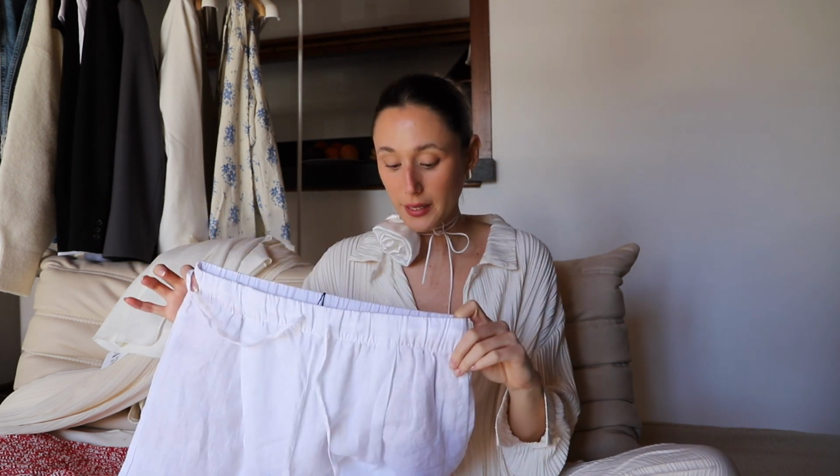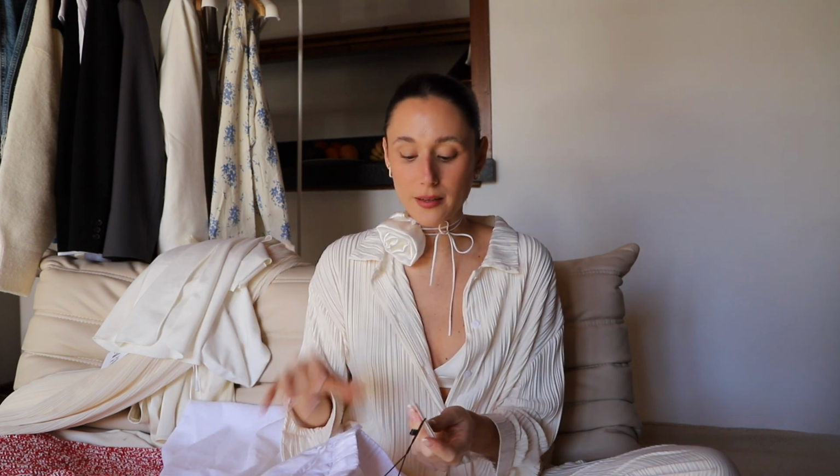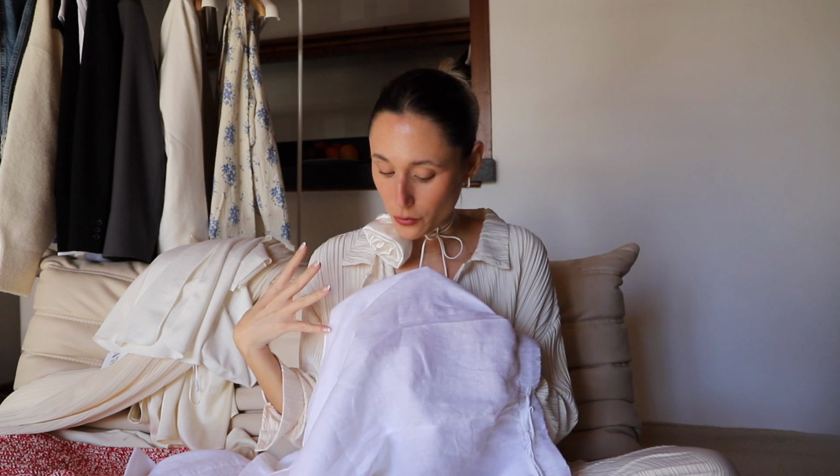But here you can tell the difference in the colors, right? This is a true white. As I said, this is a pair of linen pants. They are beautiful. They are 100% linen. Amazing. The quality is insane. I need to mention though that they are a little see-through. Like this kind of linen pants. If you want linen pants that are 100% linen and wearable for summer, they are gonna be a little bit see-through, right?